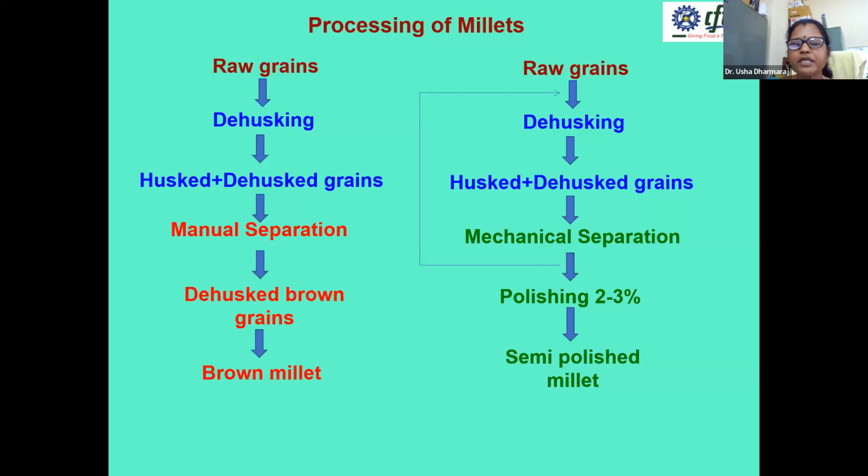So using semi-polished millet is one way of promoting millet-based products. Or brown millet also, one can use it, but see that it is not admixed with the husked grains. To improve its keeping qualities, the brown millet can be processed, maybe heat processing is one way to extend its shelf life, but it is not common for all.